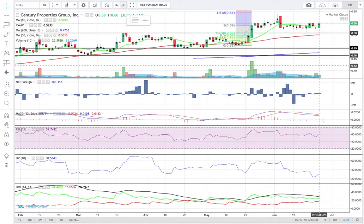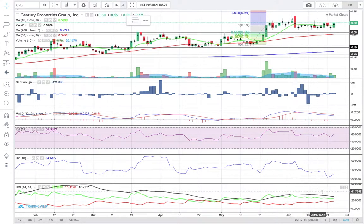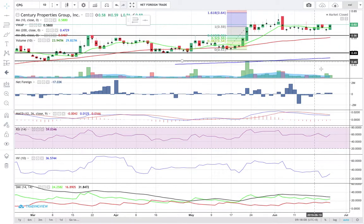The positive DMI, here's an interesting thing here. Based on my DMI histogram, the upward momentum remains strong. So meaning to say the bulls have not given up totally yet, despite the seemingly technical correction that has been happening since the last week of May. Okay, and volume is still attractive to me on this chart of CPG. I'm not seeing any volatility related concern on the chart of CPG.